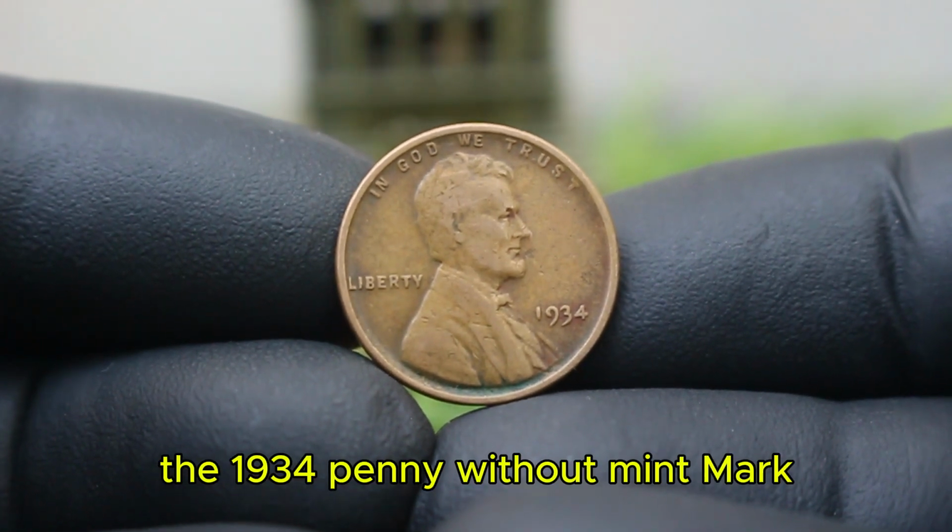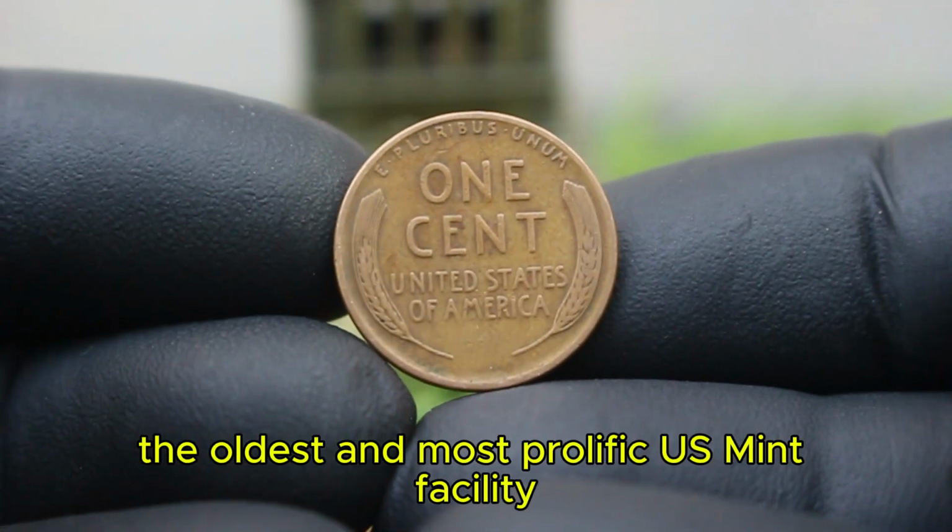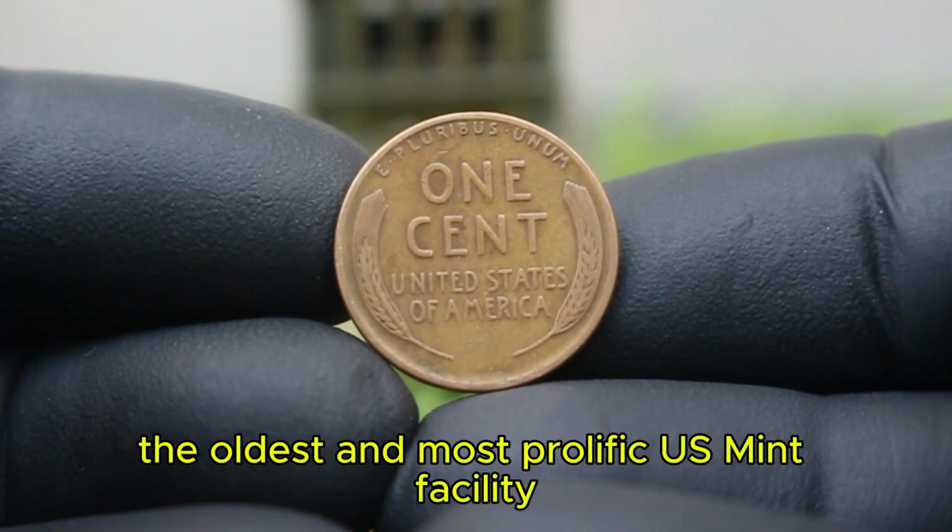The 1934 penny without mint mark was minted at the Philadelphia Mint, the oldest and most prolific U.S. mint facility.